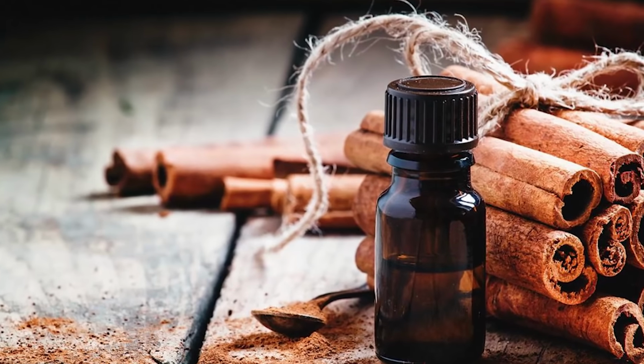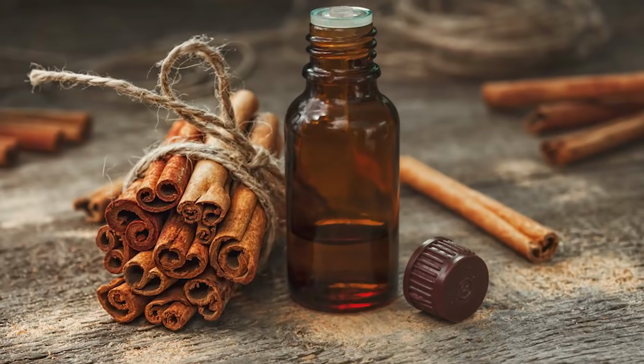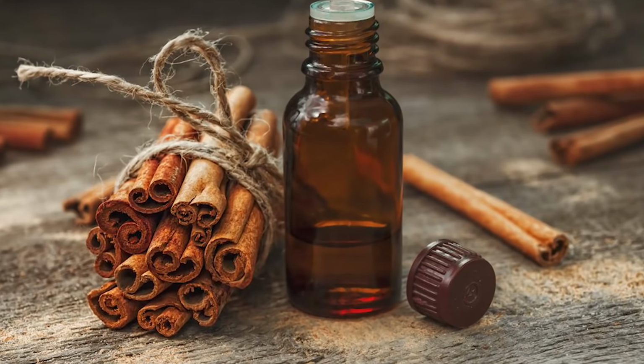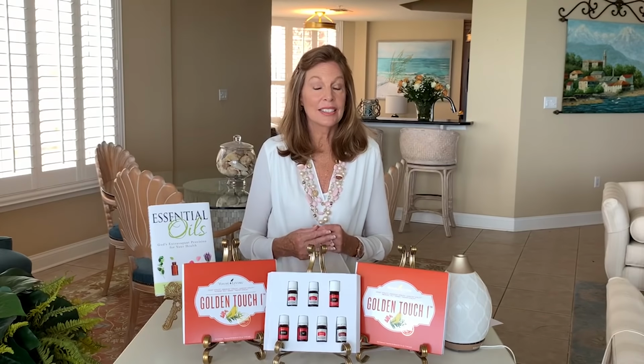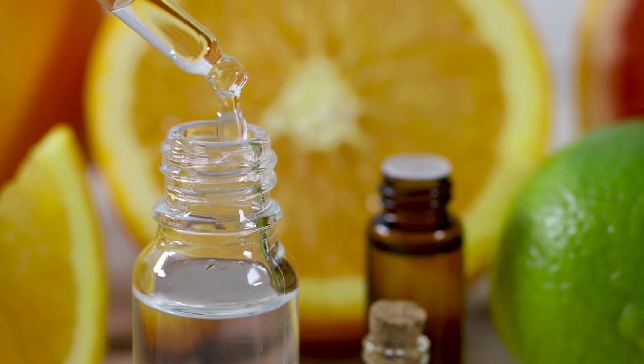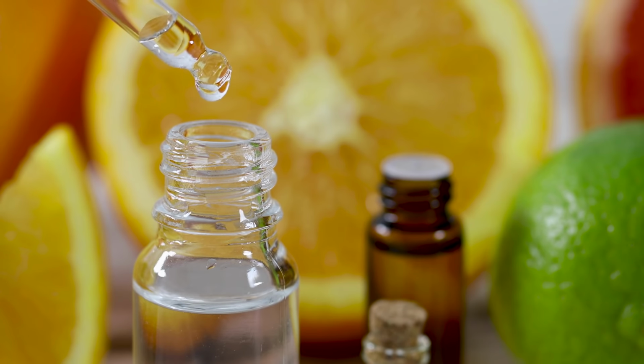My goodness, in the country of India in ancient times, cinnamon oil was such a treasure. It was so expensive, it was traded on the world market like you would trade gold or silver. That's what a commodity cinnamon oil is. Lemon is so special. Not only does lemon smell happy, it's just a happy fruit, we all love lemons, it is very good for having a strong, healthy white blood count. And so all of the oils in this are synergistic for supporting a healthy immune system.